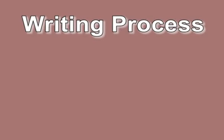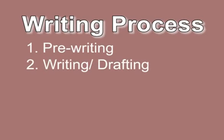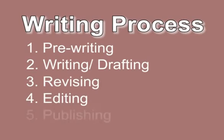And I said that authors, whether they've been writing for a year, 10 years, or 20 years, all go through this process. And we went through the 5 steps of the writing process, which include pre-writing, the writing or the drafting period, the revising period, the editing period, and then the publishing period.